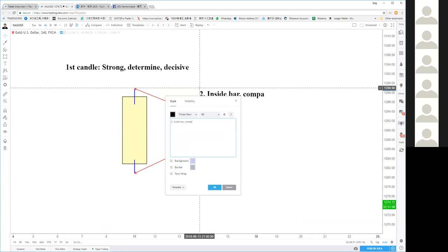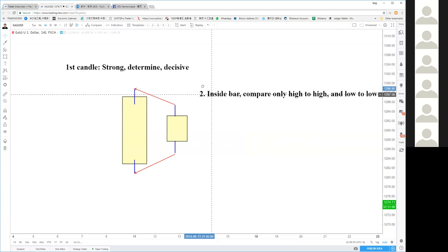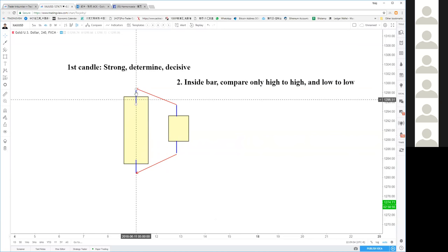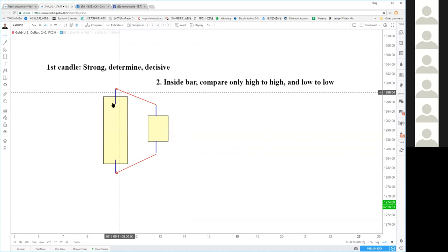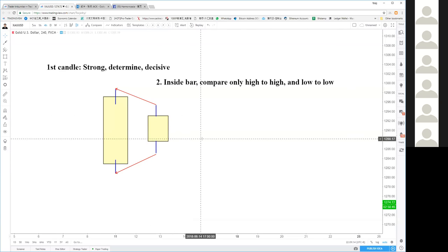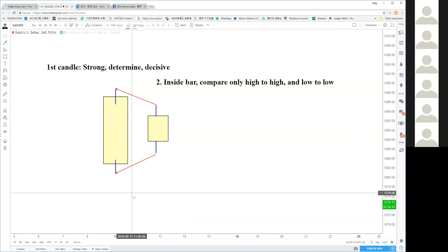Inside the bar, compare only high to high and low to low. Good. And it must be within the previous candle's high and the previous candle's low. So basically, what does an inside bar tell you? Guys, let me ask you, what is the trend when the candle forms the inside bar? What is the trend?